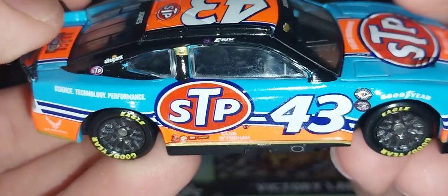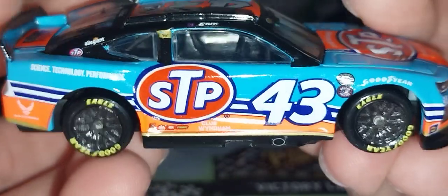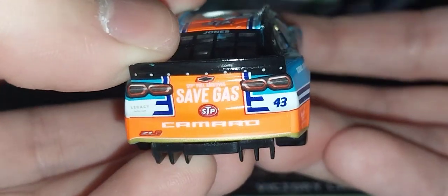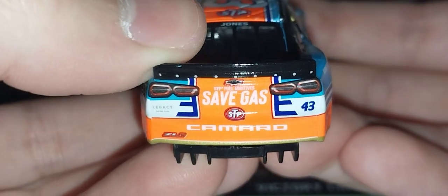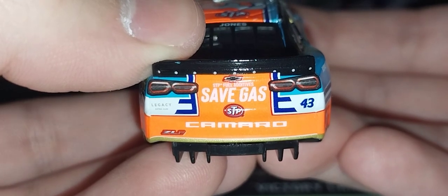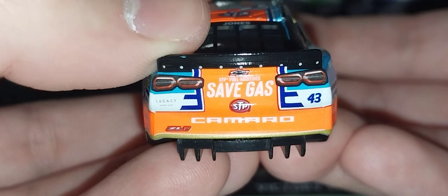Man, the decals are kind of weird on these diecasts. The quality is just odd. Now there's a paint chip right there, so isn't that great? On the back of this thing, you have STP fuel additives underneath the Chevy bow tie. You have Save Gas, Legacy Motor Club, you got number 43 in blue, STP, Camaro, and ZL1.